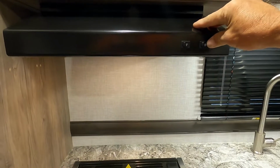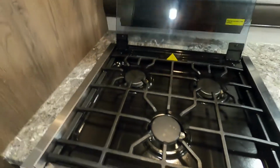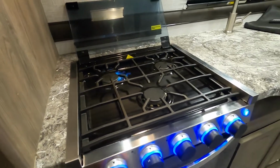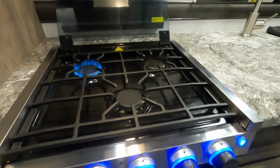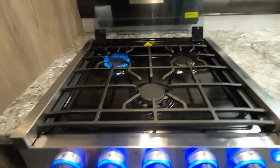Self-explanatory microwave. Below that, you got a light and a fan over this cooktop. Hold this top back, makes an excellent backsplash. Turn on your panel light. Press that into high and hit your spark, and there's your flame. Same thing on all of them. Do it with 2 hands here.